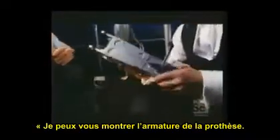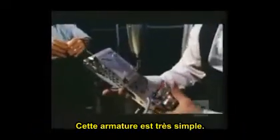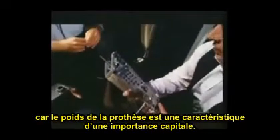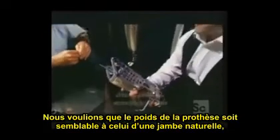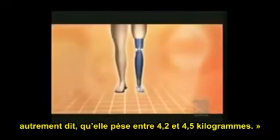I can show here maybe the frame of the prosthesis, and more or less it's a very simple frame. For sure we have worked a lot on that because the weight of the prosthesis was a very important feature, because we wanted to achieve the same weight of a natural leg, which is around 4.2 or 4.5 kilograms.